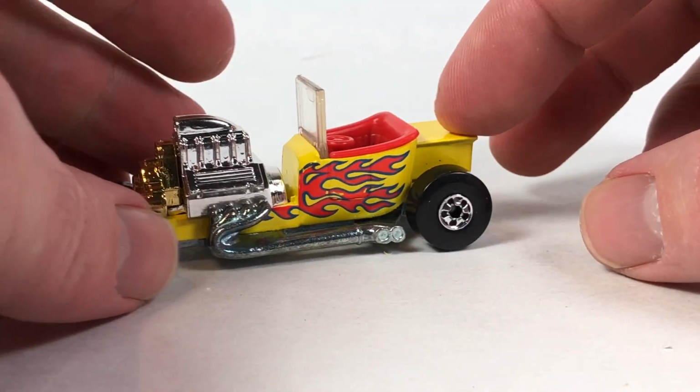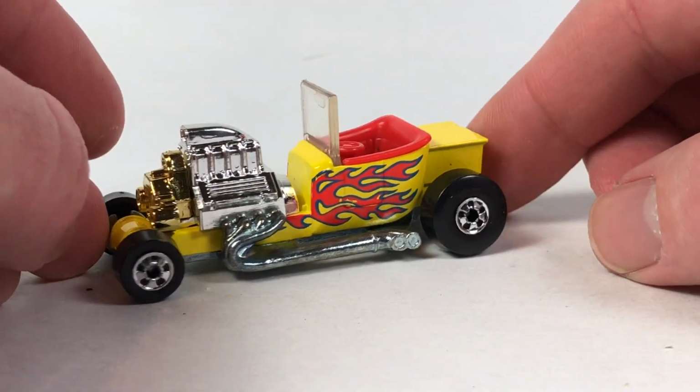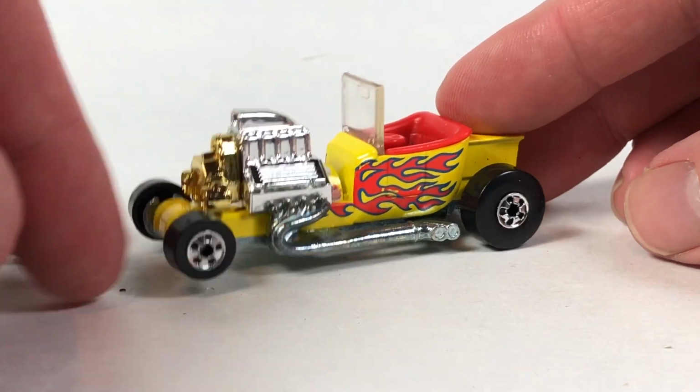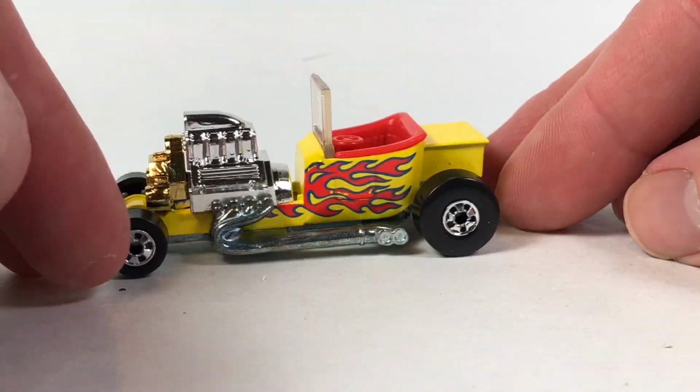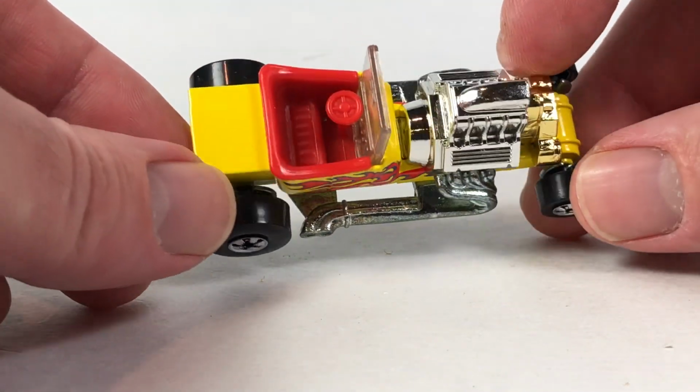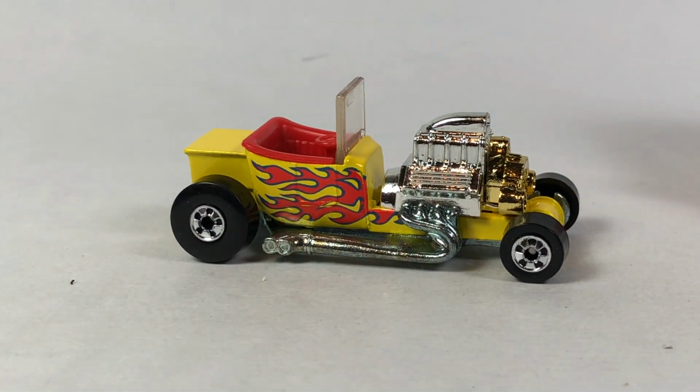I like some of the vintage stuff, and like I said, some of the blue card era, black wall era is really the cool stuff to me over red lines. The original red lines are kind of cool, but just this era of Hot Wheels kind of is more meaningful to me because it's the era that I grew up in.